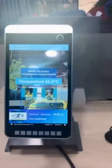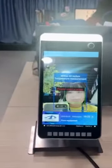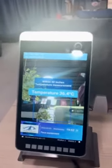Joyce, normal temperature 36.5 centigrade. Also, it has many functions. Normal temperature like 36.7 centigrade. Wear mask alert: please wear a mask. You can see, please wear a mask. South Korea. Normal temperature 36.4 centigrade.